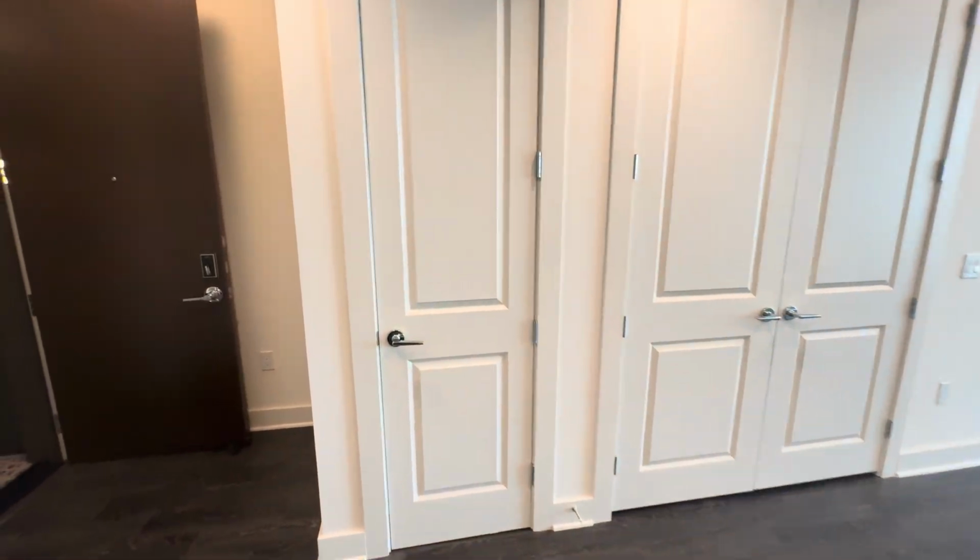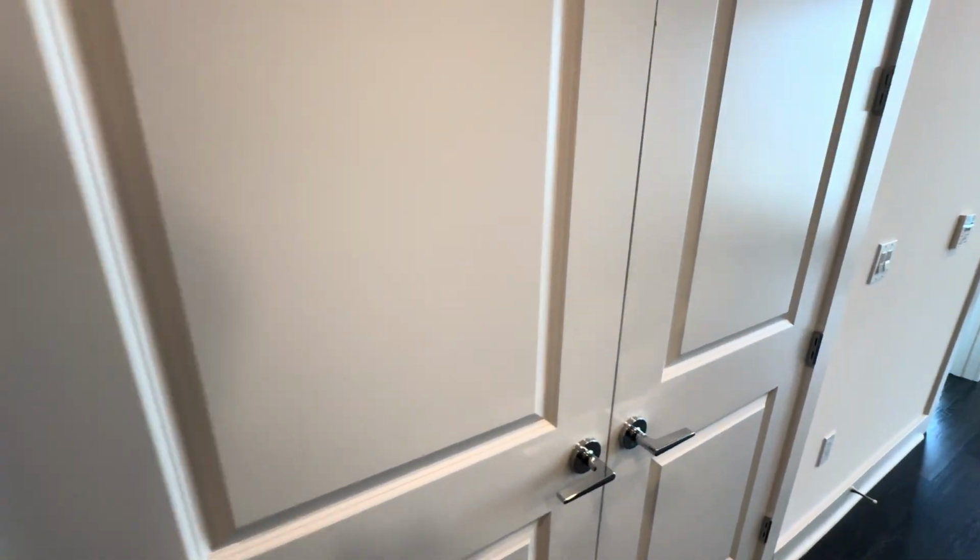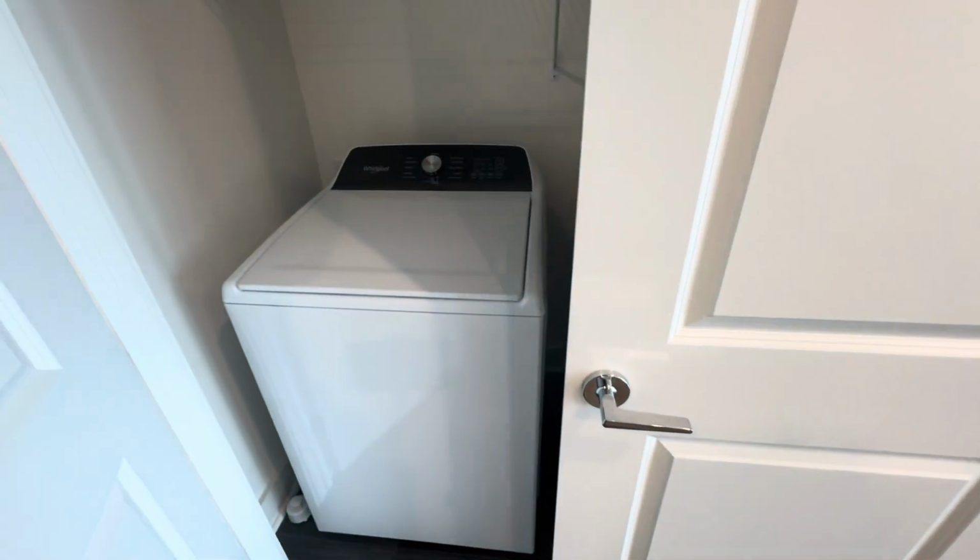Another call out I'm going to make on the appliances, and this is just in general, you'll have a stainless steel Whirlpool fridge and dishwasher, and then your standard white Whirlpool washer and dryer.